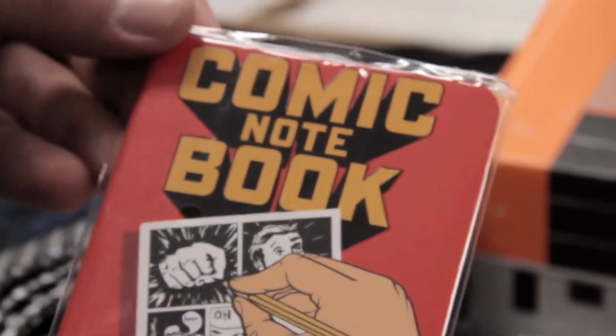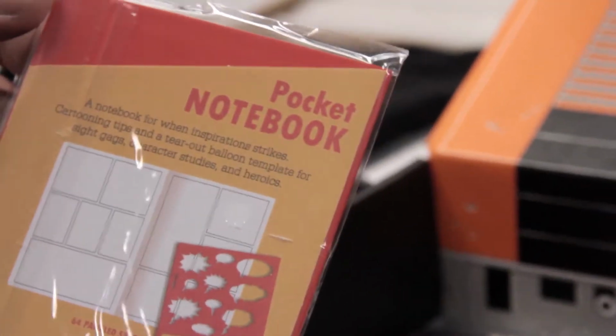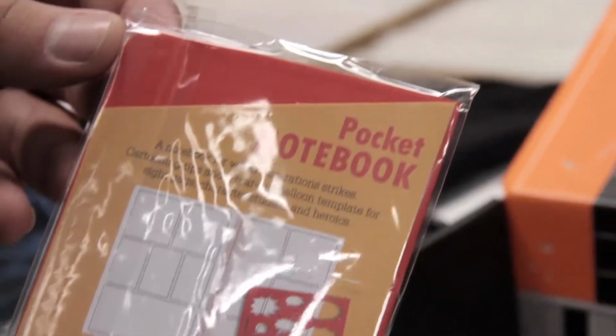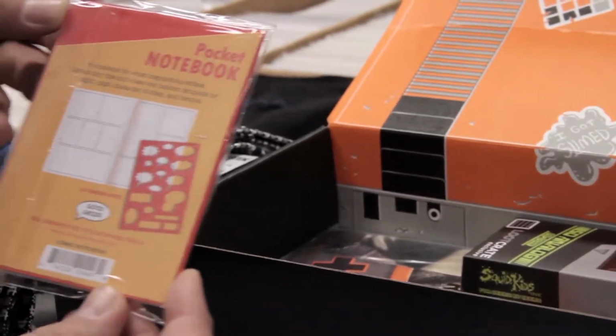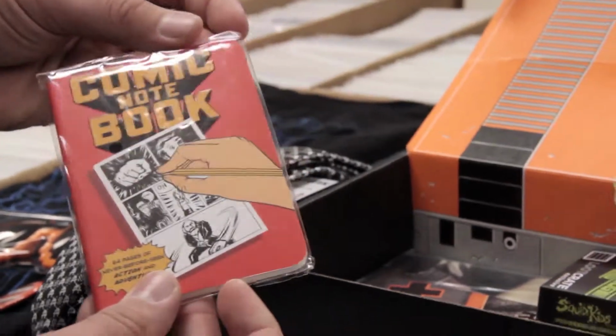Got a comic notebook. There's actually a competition going on right now. If you fill this out, whoever has the best story, whoever has the best art, and whoever has the best overall wins big prizes. That's pretty cool. Comes with a little thought bubble stencil.